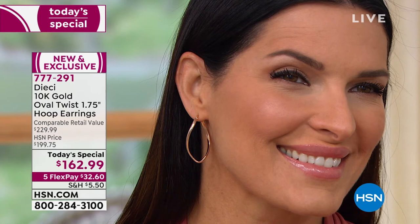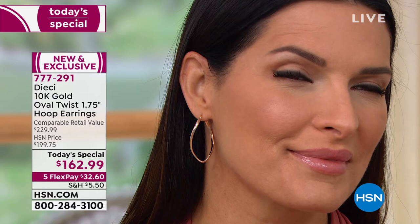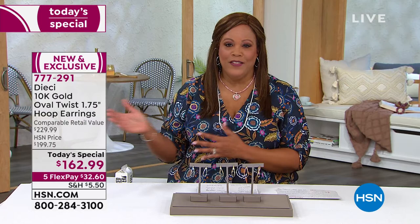You guys, this is absolutely drop-dead gorgeous. I love an earring that is practical. You're going to wear it every single day. Think about when you travel, and you don't want to take all your jewelry with you. You go to the airport, or you go to the train, or you get on the ship, or you go by car, and you want something that goes with absolutely everything every day of the week. This is what you're looking at.